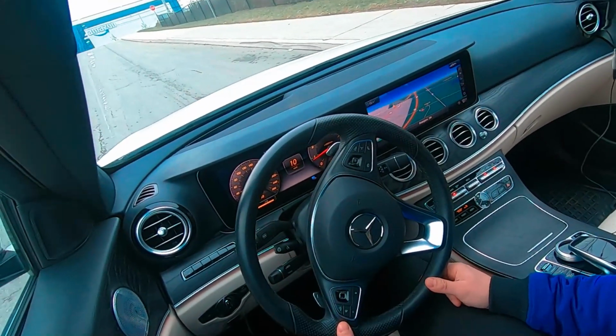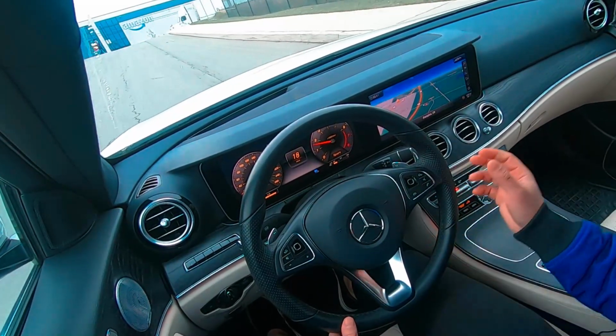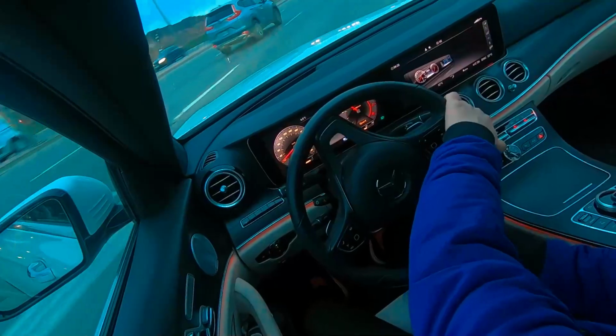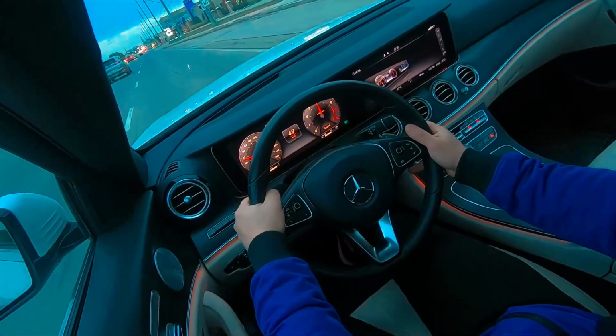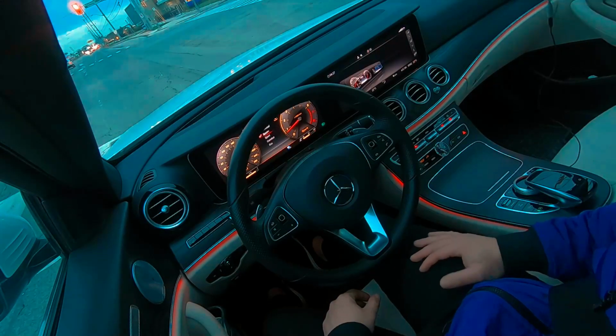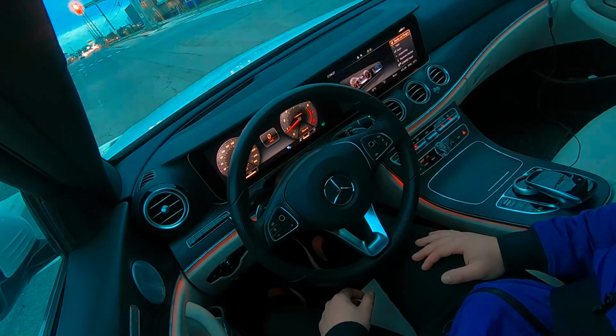What I notice right away is the sound of the engine. They do pump some noise in these cars through the speakers. Brakes are really good for such a heavy car. Let's see if I go in Sport Plus and then try to just launch on this light.